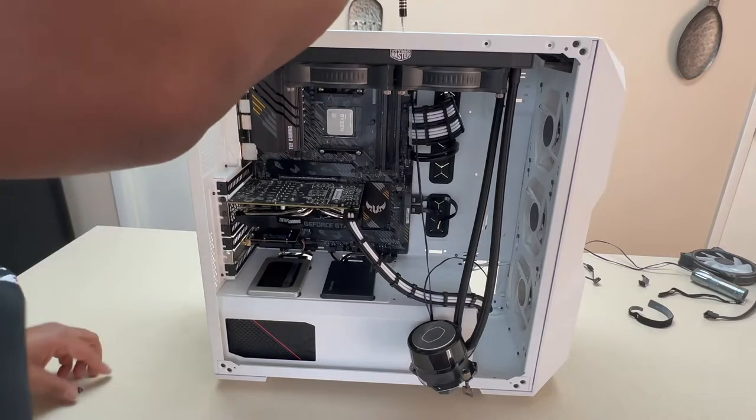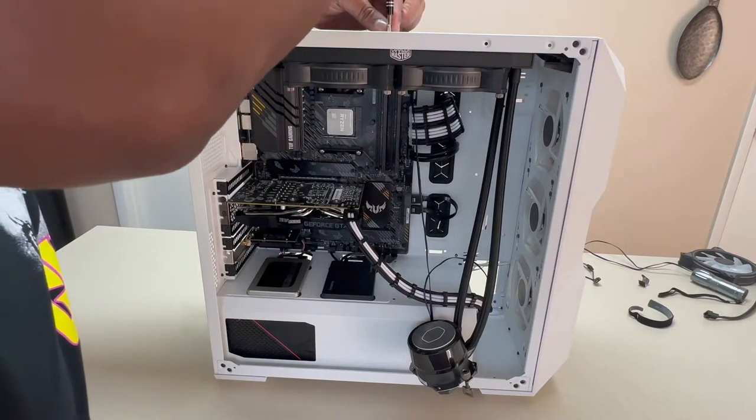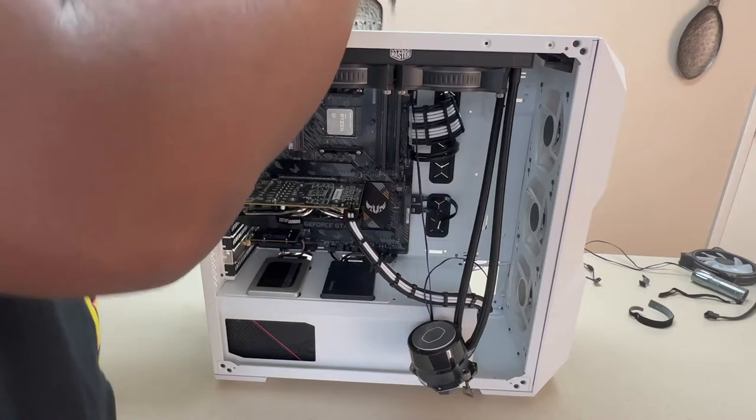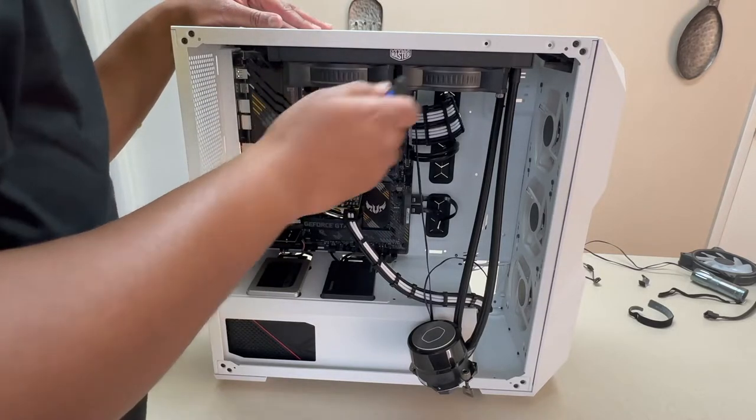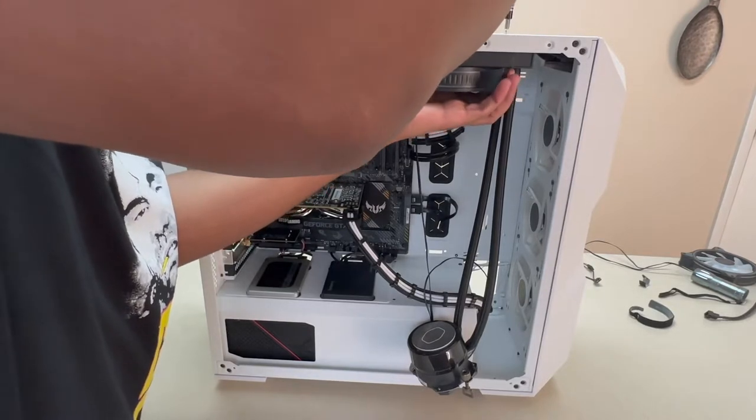And I got to do better cable management from when I did the last build. So, because I have marks on mine, I know exactly how these go. And it looks cool, so I'm just going to... Wait a minute. Nope, this needs to be moved over a little bit.